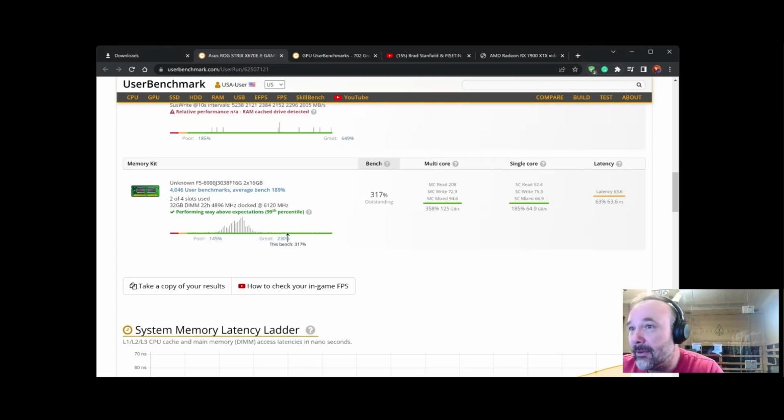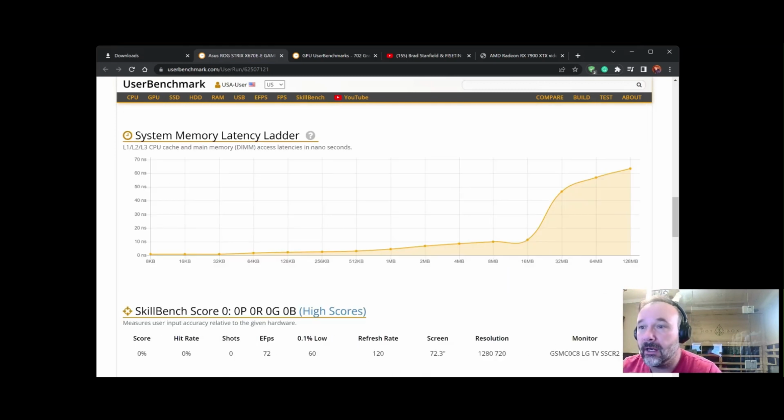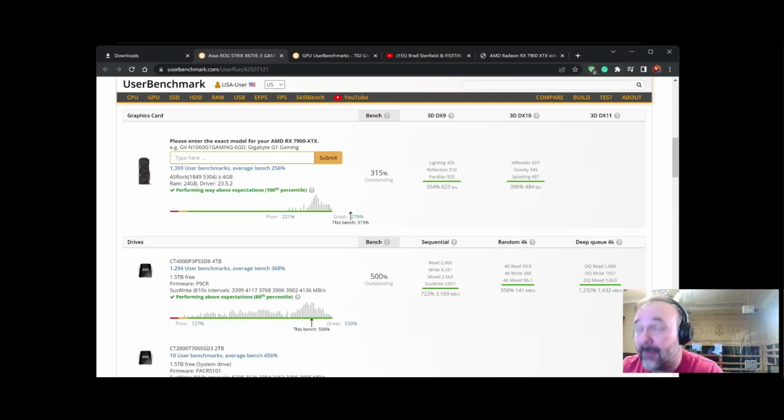So let's look at the memory that I have tweaked here. Again, here's the bell curve. I'm at 317%. I'm basically off the charts. I see that there are a few people out here that have gotten this memory module to actually go faster. I guarantee you that is not in an AMD machine. That's probably in an Intel machine, where the memory controller is a little bit better and you can get more frequency out of it. So pretty damn impressive all in all.